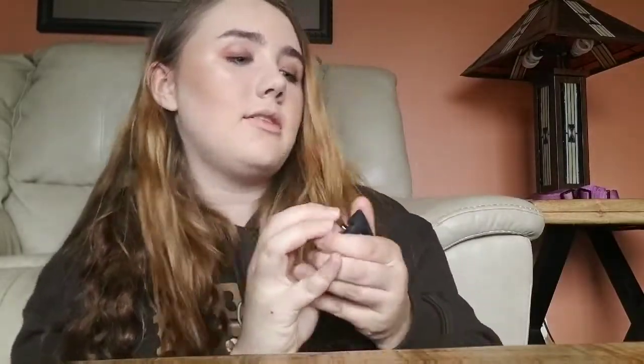The Milani Baked Blush in the shade Luminoso. I love this. The only thing is, I wish that I didn't need the brush that came with it. But the shade is super pretty. And then I have a mini NARS Orgasm. I like it. I don't use it that much, though.